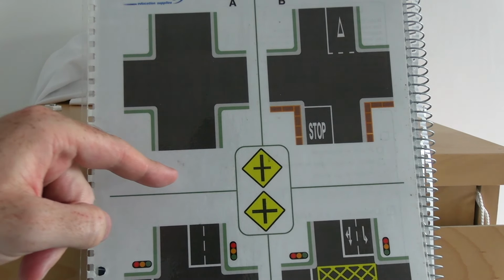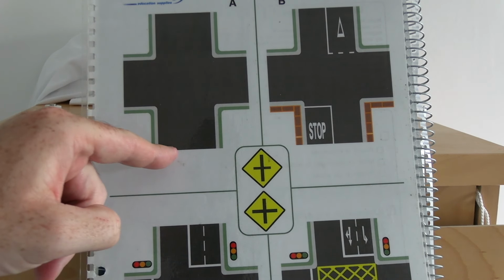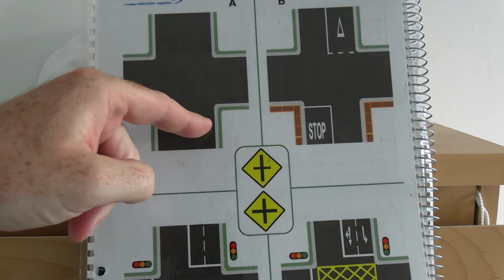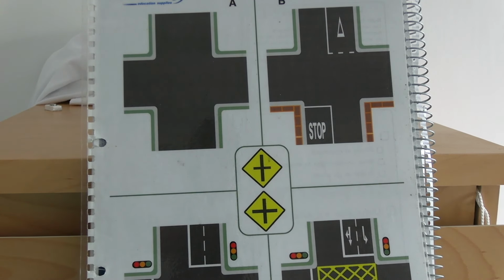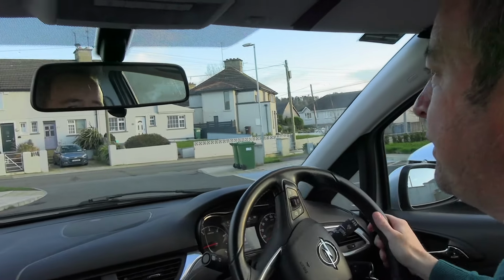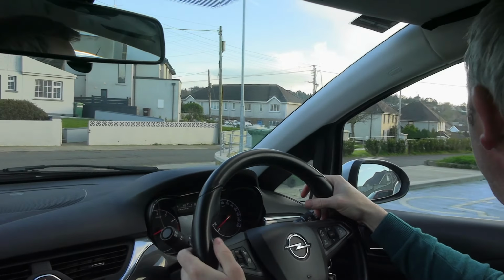But if you find yourself coming up here and you're going left, right or straight, you have got to keep more to the left here, because if it's unmarked and you're on the right, for example, and another car is coming down here, you know, you're on the wrong side and you're going to be putting that other person in danger. You can see here I'm exiting a car park here, so it's not marked out, but I'm going to be keeping left of centre here as I exit the car park to make room for other cars that might want to turn in.